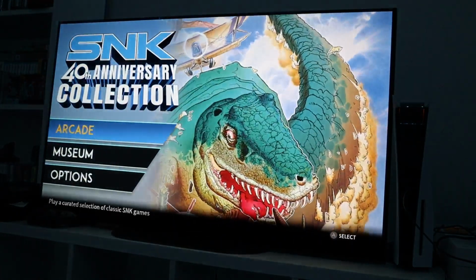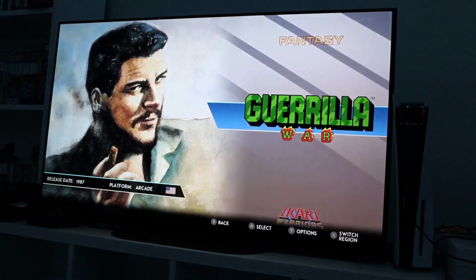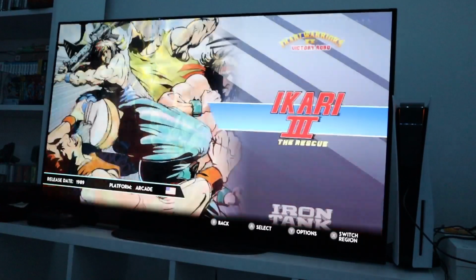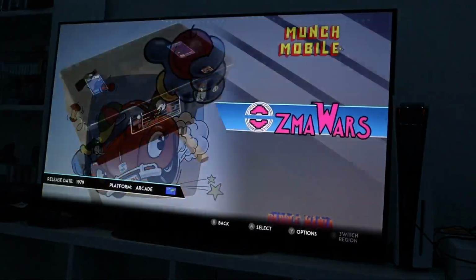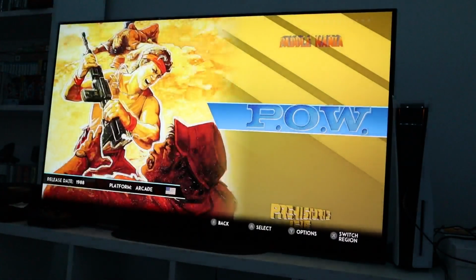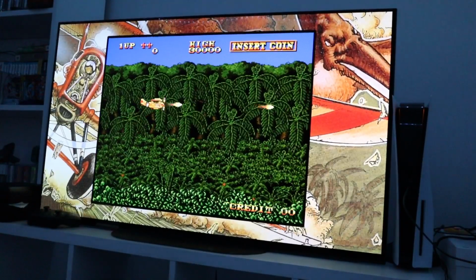Alright guys, the next collection I want to cover is the SNK 40th Anniversary Collection. This is a very awesome collection because this covers the SNK arcade cabinet games from as late as 1978 to 1990. So it covers a great amount of time, and there's a lot of games in this collection. You have games like Guerrilla War, Ikari Warriors, Athena, a lot of great games, great shoot 'em up games, and some awesome little fighter ones as well. You have Zima Wars, Psychic Soldier, Prehistoric Isle. You have a really cool collection of awesome arcade games.